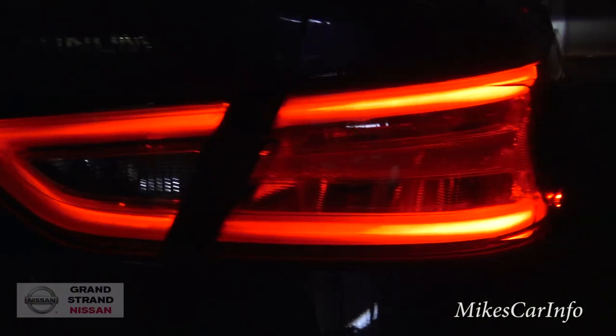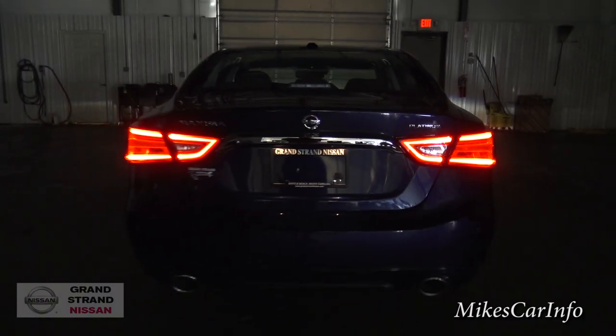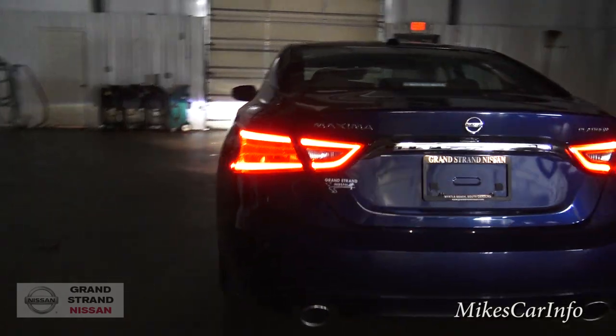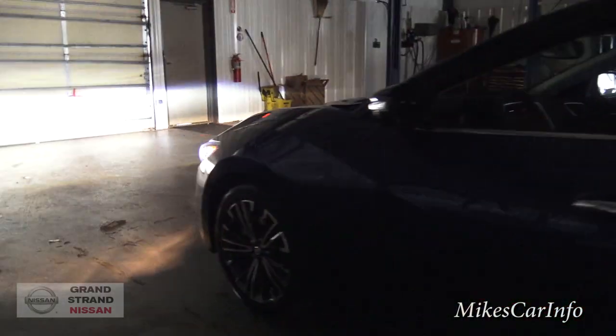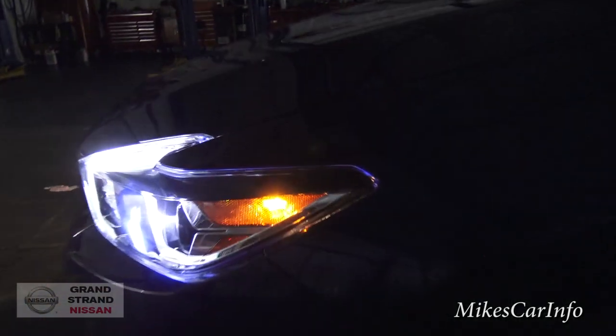It's like a nice soft glow, but you can really see it from a distance. It seems like the further you are away, the more sharp those lines are. Also, we can see the side marker there.